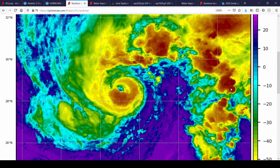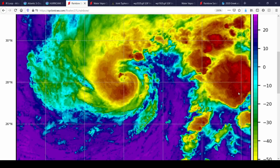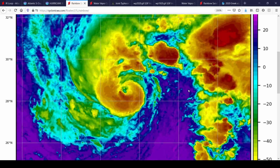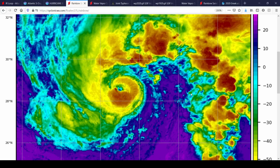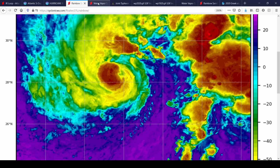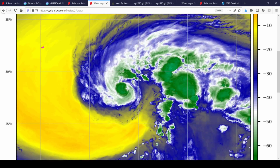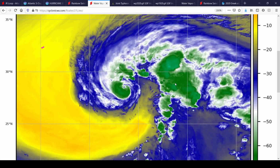And here's a look at infrared imagery for Hurricane Epsilon right now, the 10th hurricane of the Atlantic hurricane season. And you can see it is continuing to get better and better organized here, and an eye popping out in the last few frames of the infrared satellite imagery here from GOES 16. And here's a wider view of water vapor imagery from the GOES 16 satellite as well. And you can just see how the storm has been getting better organized here with time.